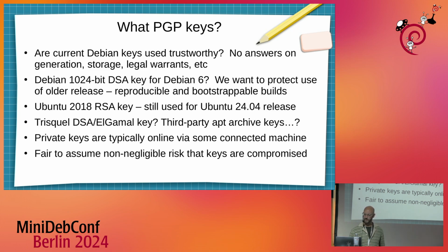Also, you can ask the same about, it's not Debian, but it's related, Ubuntu 24.04, which was just released signed using a 2018 key. It's fairly old. Debian has better practice to rotate keys, but there are the same questions about where it came from, who's holding it, whether it has to be surrendered to legal authorities, and so on. There are no answers on that.